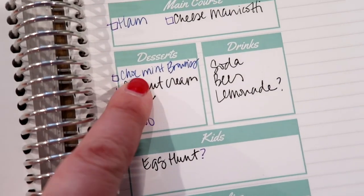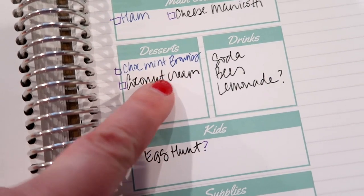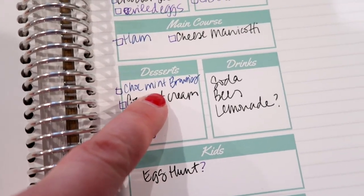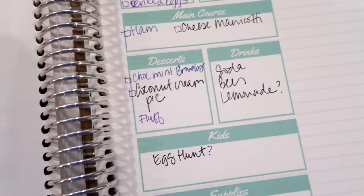For desserts, I'm making some chocolate mint brownies. This is a recipe that I've shared before a long time ago. I think I shared it around Christmas time or Thanksgiving. But this is a recipe that was passed down to me by my mom, and they taste like Andes mints, and they are so, so good.